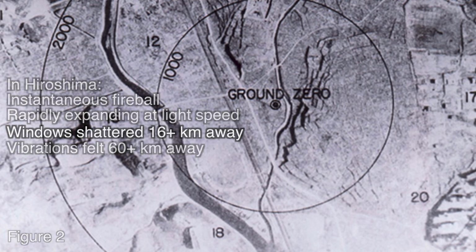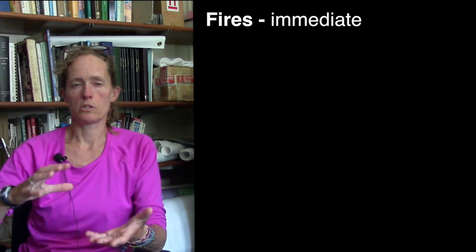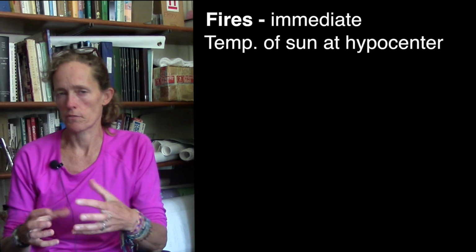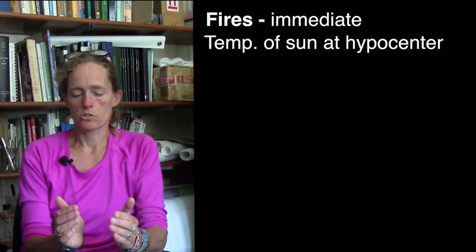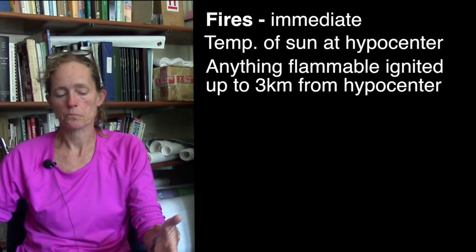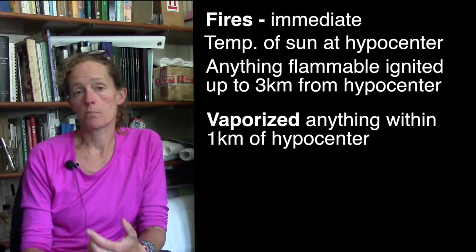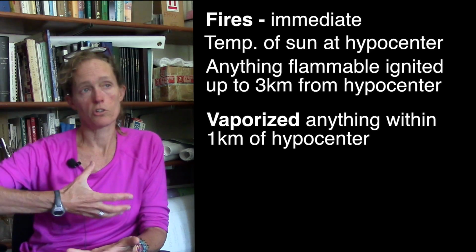The blast shattered windows up to 16 and even more kilometers away from ground zero where the bomb was detonated. And the vibrations from that explosion could be felt upwards of 60 kilometers away from the hypocenter. Fires were started, obviously, immediately at ground zero because the temperature rocketed to the temperature of the surface of the sun within a matter of fractions of a second. Anything flammable ignited up to about 3 kilometers away from the hypocenter. Anything within a kilometer or a little bit less of the hypocenter was immediately vaporized because those temperatures are so high that they'll turn anything into a gas.